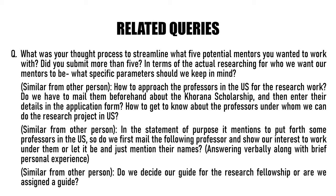But for me, I knew who to approach. So for me, it was kind of an easy journey. For you all, what I would suggest is to think about what parameters you want to keep in mind. Firstly, and heavily, it should be research interest.